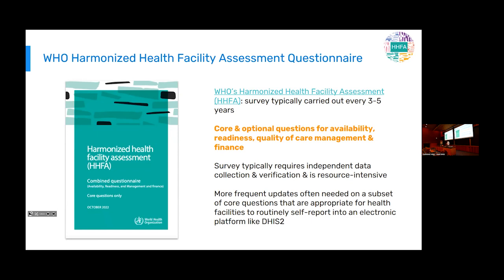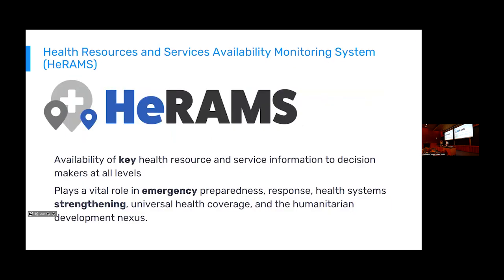The information collected, for example for the HHFA, is very complete. When an HHFA is done in a country, it is not done for every health facility, but just some of them are picked to represent a specific area and a specific type of health facility. Besides that, there is also the ERAMS platform. Normally the ERAMS platform is used for collecting information specifically in emergency settings at the moment. The information collected is very specific: the number of facilities that are open or closed, why they are open or closed, and service availability for key specific services.